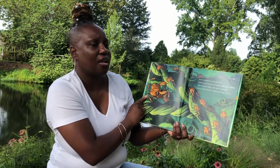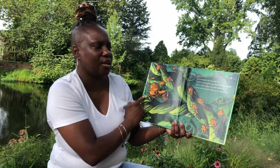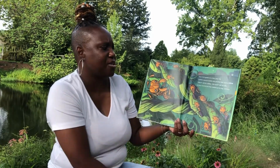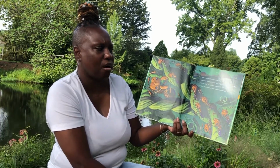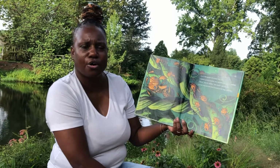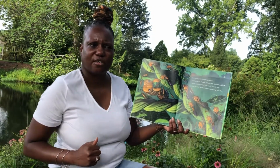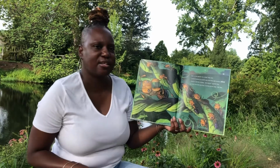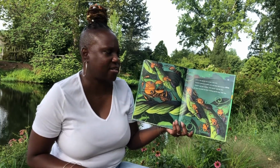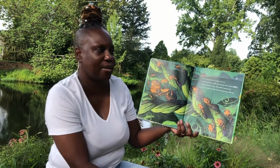Over in the garden on a long curly vine crawled a group of soldier ants and their little workers 9. "March," said the soldiers. "We march," said the 9. So they marched and they crawled up the long curly vine. Can you guys march 9 times? Can you march around your house, or if you're outside, wherever you are listening to this story, can you march 9 times? And march on back so we can find number 9.